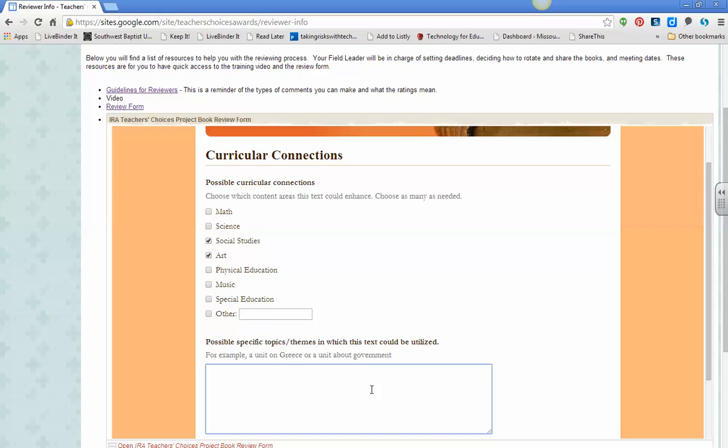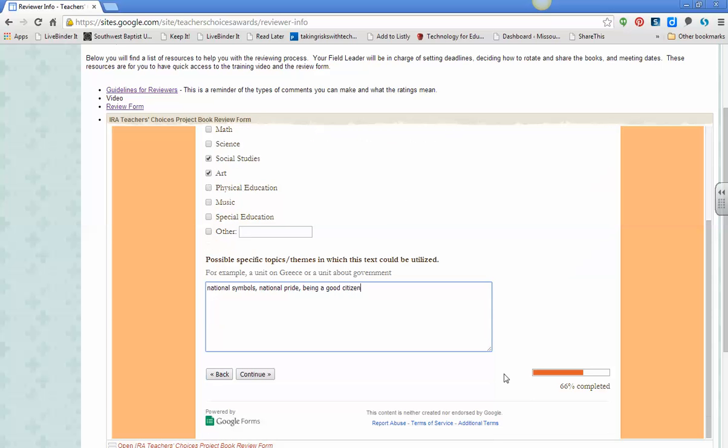And I'm going to say national symbols, national pride, being a good citizen. And you can just put one or however many you think, and then push continue.